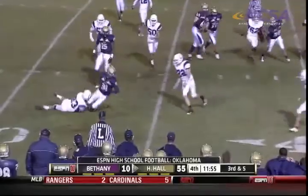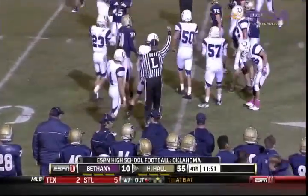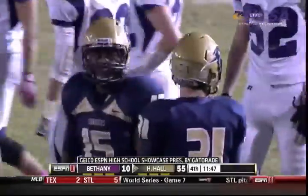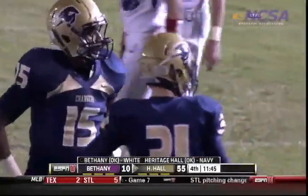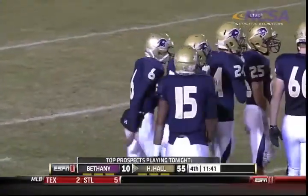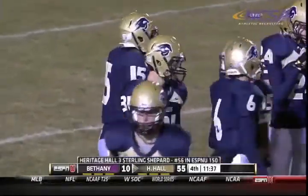The pass from Sam Donnelly is completed to number 31, Joe Wheeler, who will not have to run in practice next week after having the best costume at yesterday's Halloween practice. Yep. I wouldn't be running at practice either after Monday when mine gets revealed.